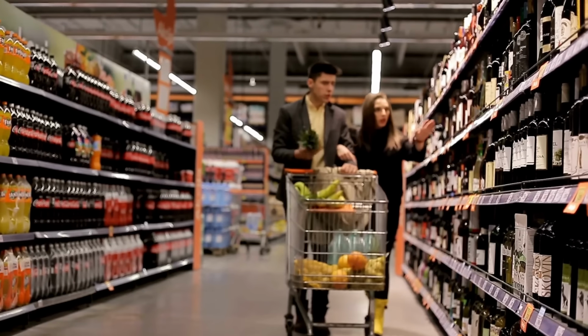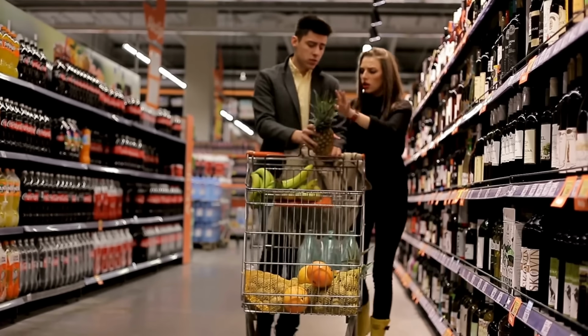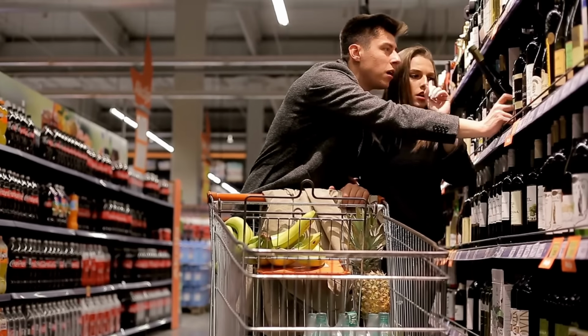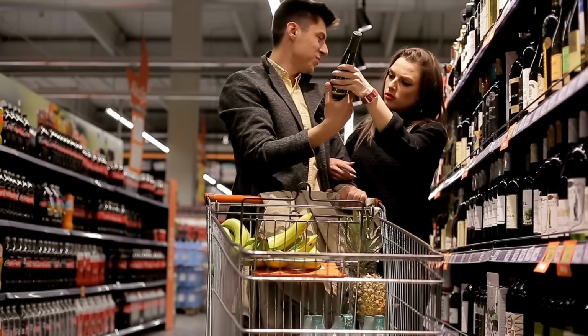Another hack that we like is we stick to 3 or 4 core stores. If you have consistent stores, then you'll know exactly what's really a sale or if it's just a marketing strategy. When you have a main store that you go to more than others, you get used to the prices, you get used to the generic brands. And if they don't have a few things, then you can go to store number 2 or 3.